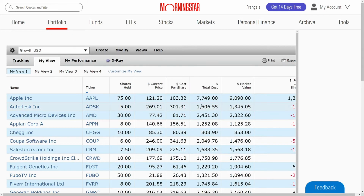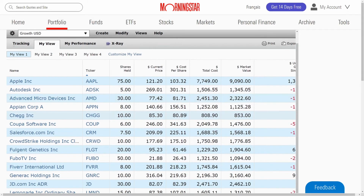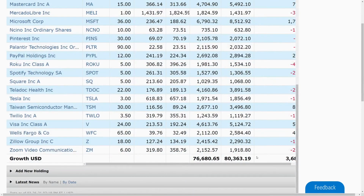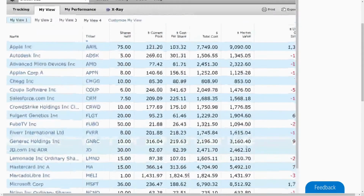Because one of the strategies we talked about was to sell some of the less conviction companies, realize some of those losses, and put them into more of our higher conviction companies. So as you can see, as a whole on this portfolio, it is still up compared to my book cost. My book is about 76.6. My market currently is about 80,000 US dollars.